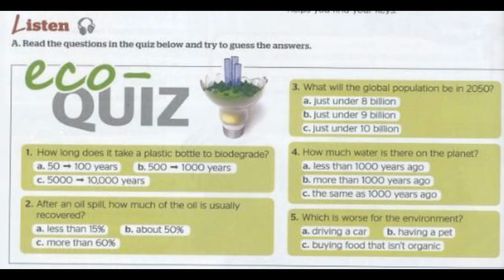OK. Question 2 was about the amount of oil that can be recovered after an oil spill. I hope the answer is more than 60%, but I doubt it is. I'm afraid it isn't, and it's much less than half. In fact, they would be very lucky if they cleaned up 15%, and usually it's much less than that. And the rest of the oil? It is absorbed by the environment, killing marine life and seabirds.